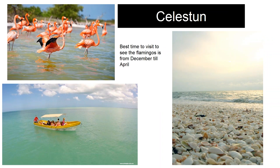Another wonderful day trip out from Merida is to the Celestun Biosphere Reserve, which is located on the Gulf of Mexico. It's only about an hour and a half outside of Merida, taking a trip down to the little fishing village, where you can take a boat trip through the inland waterways, which are abundant with flamingos, woodpeckers, herons, frigate birds, hummingbirds, and a variety of other bird life. You can easily do this in a day trip.